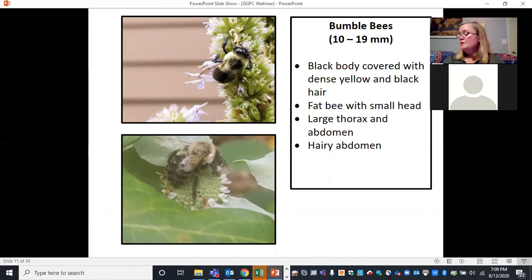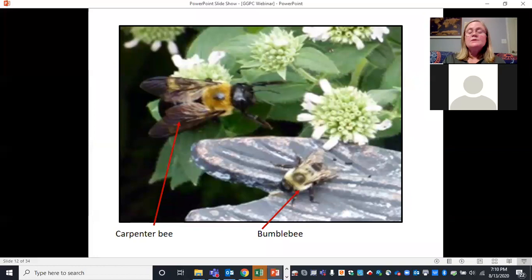They're also pretty large. They're always interesting to watch. They're really fuzzy, and they have that black body that is totally covered in yellow and black hair on their thorax and on their abdomen. But their heads are a little smaller than carpenter bees, and their bodies really are a little smaller. They do have a large thorax and abdomen compared to a lot of other bees. This photo shows you the difference between a carpenter bee and a bumblebee. We kind of like to compare a carpenter bee to a Mack truck, while a bumblebee is more of a pickup truck in comparison.